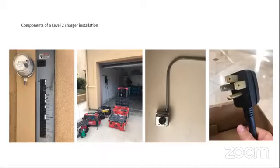On the right, you'll see the configuration of the plug. So clearly this is not your home 110 or 120. You'll notice the difference in that 240 volt. That's what that plug looks like. It enables the station to charge much, much faster. There's just a lot more electricity coming through it at a much faster speed.